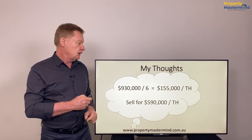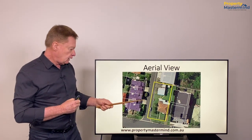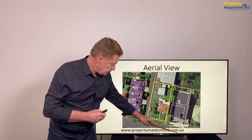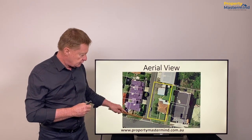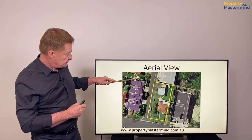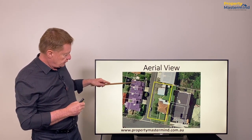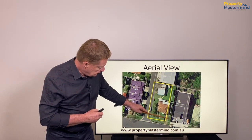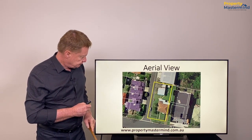But in the meantime, let's just have a look at this. So there's an aerial view. And as you can see, it is a corner lot. So we've got a street here, we've got a street there. So that's the 40 odd metre frontage, that's the 20 metre frontage. What can we tell from that? Well, we can tell there's already some development across the road. Looks like some townhouses there on the other corner. And also down here, there's been a development next door, probably more townhouses as well.